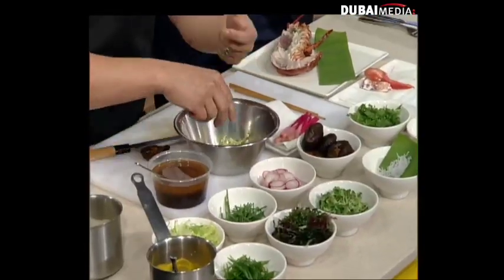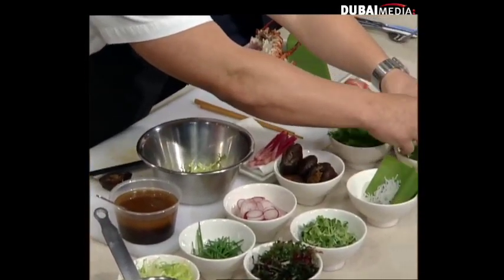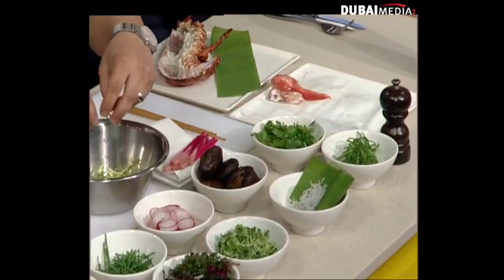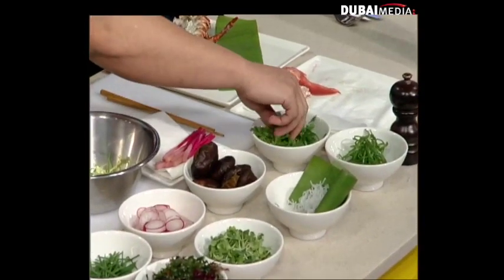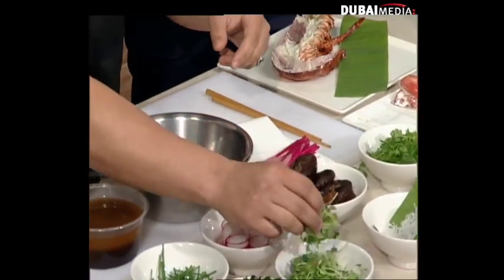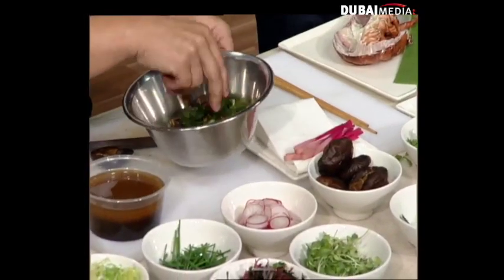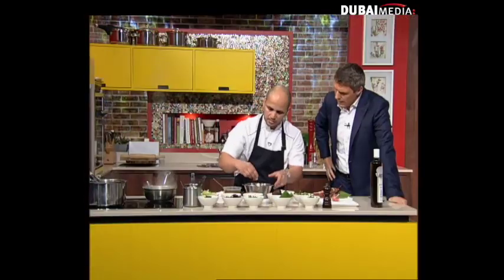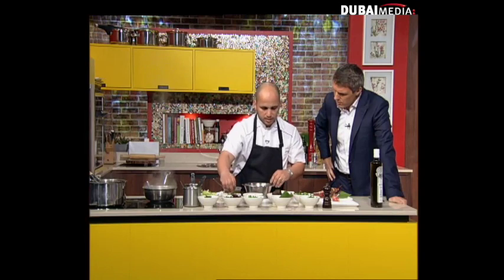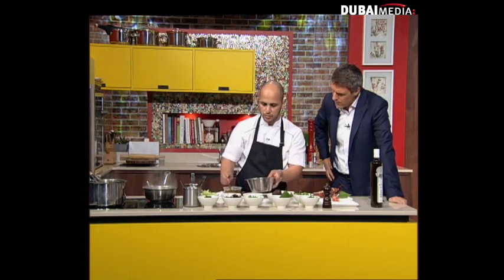Okay. It's also a nice combination with the lobster. Okay. And you need more proteins. So you need more of seaweed. Yeah. Just under 2 minutes, chef, just to let you know. So you've got your seaweeds, a bit of radish. Yeah, the main ingredient is seaweed, and you can just pick any leaves you want to.